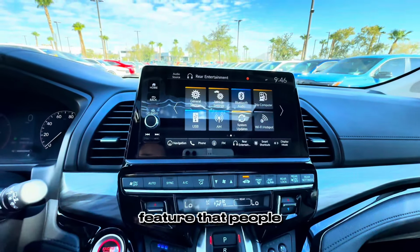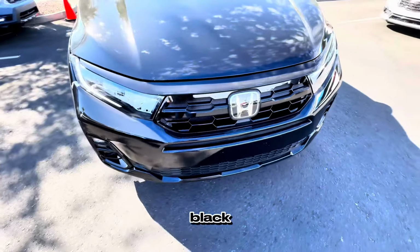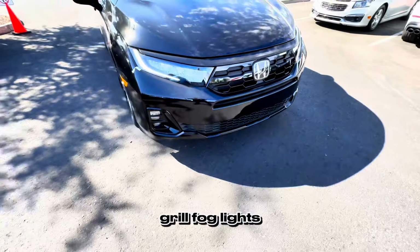So people think vans are slow. This van is not slow by any stretch. This is going to be the all black on black. So you can see the black grille, fog lights.